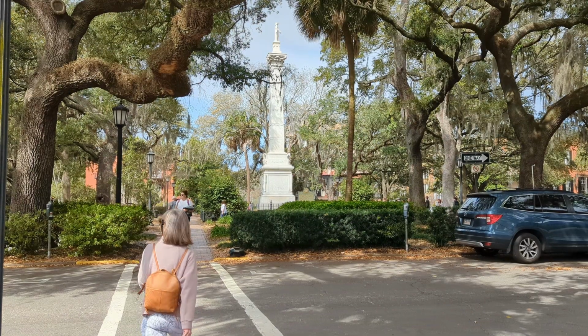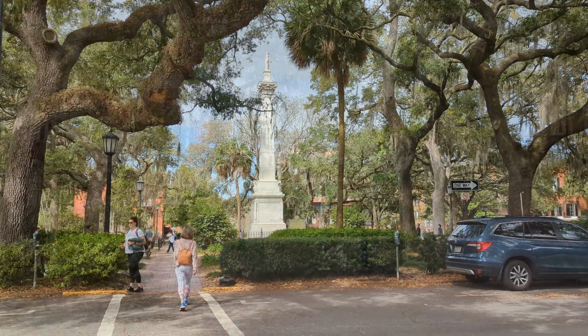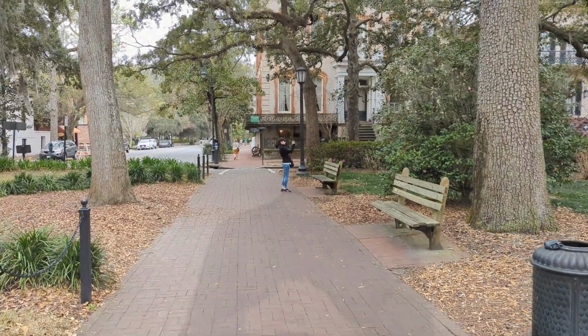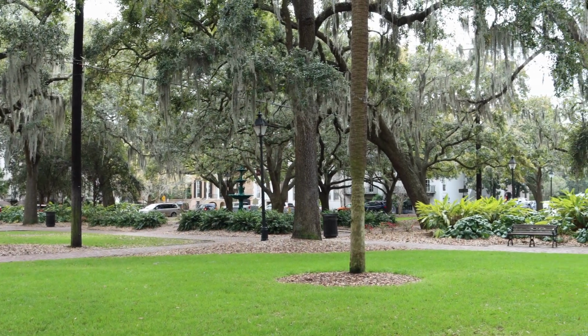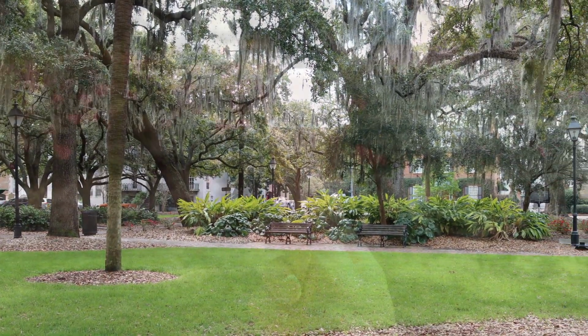So while you're walking down Bull Street, you'll notice the beautiful green spaces littered all over the city. You can see them in strategic places throughout the city. I would definitely recommend stopping and just relaxing in those green spaces. There's lots of trees, and lots of Spanish moss hanging down from the trees while you're walking around. So if you got a coffee or ice cream, or even got takeout food.